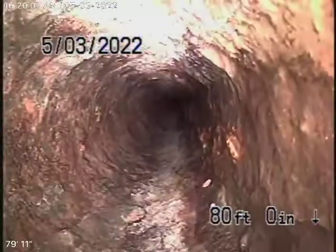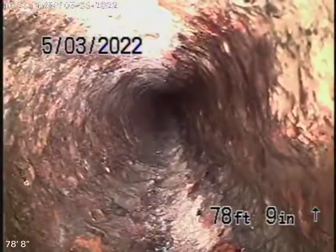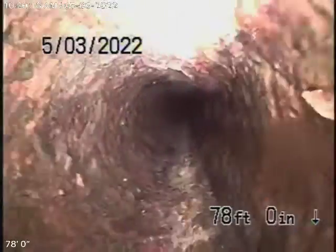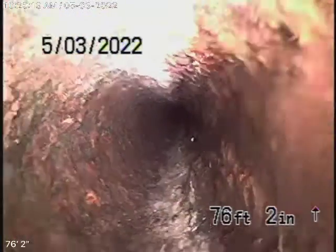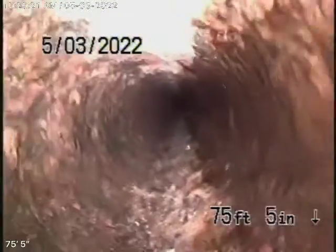Probably coming onto the property now in the front yard. I mean, there's no roots grading through it. There's no real big breaks or anything. It's obviously functioning, but getting very old with some rust buildup in it.